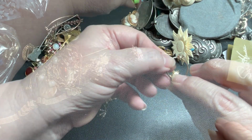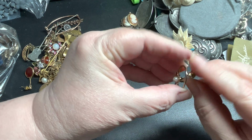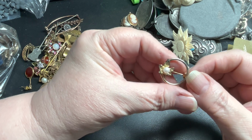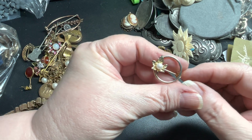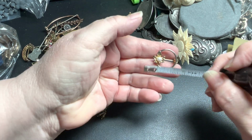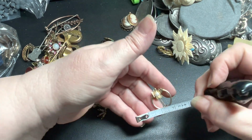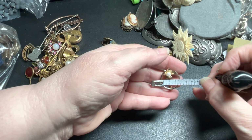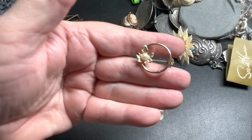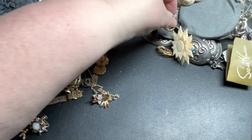Very pretty. We have a brooch here with a faux pearl and a maple leaf and a wreath. It is 1 inch by about 3/4 of an inch. And I'm just going to say $3. That's a sweet piece.